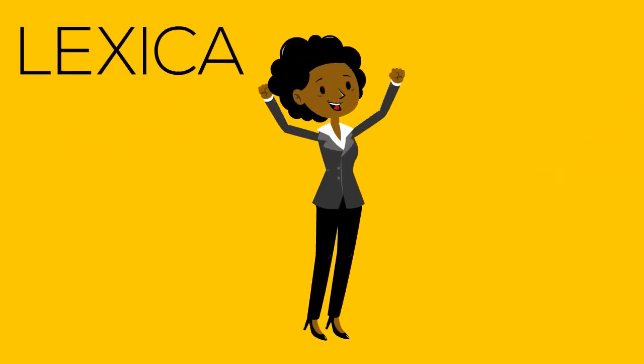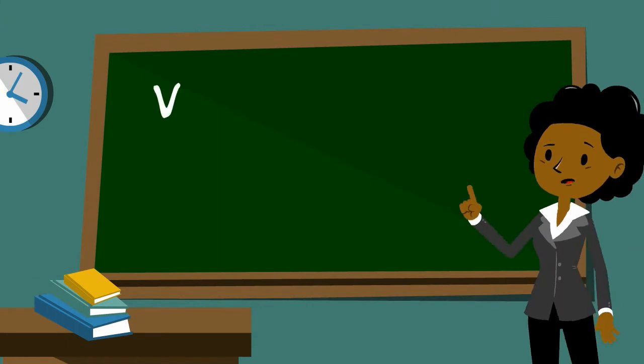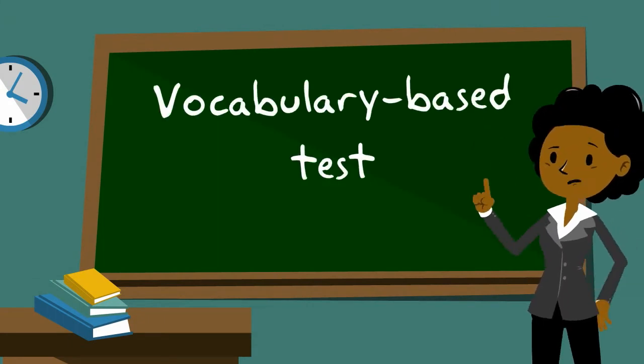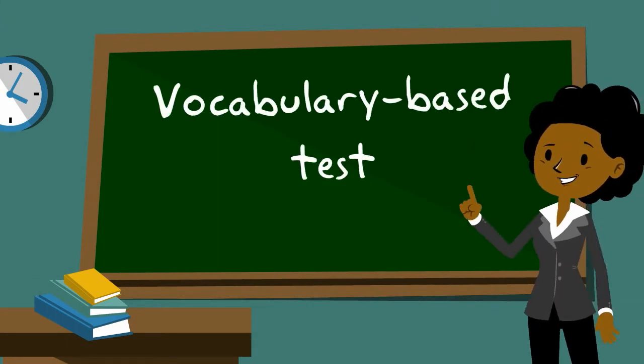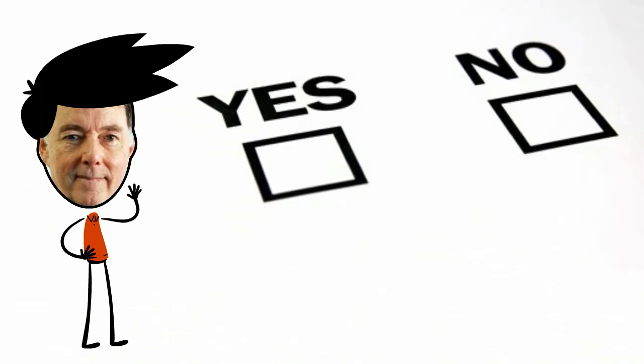Now I'm sensing that you're interested, so let me quickly explain how Lexica doesn't just sound good, but actually is good. Lexica is a vocabulary-based test. There are a number of valid and reliable vocabulary tests out there, but they are not all equally effective or efficient. Lexica takes the form of the breakthrough yes-no vocabulary test that was developed by Dr. Paul Meara and his colleagues at Swansea University in the late 1980s.